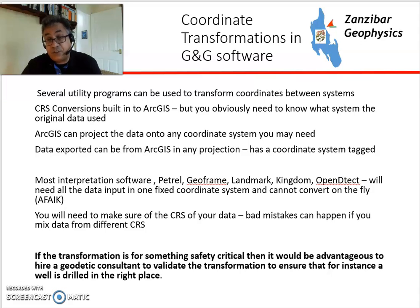So a little bit about coordinate transformations and software. Well, you think, isn't all done on the fly? Well, within something like ArcGIS, which is a dedicated GIS system, it is, but you obviously have to import the data with the coordinate system set up. Once that's been done, ArcGIS can then project the data into any system that you may choose to do and export the data in the new system if required. And we'll have the coordinate system tagged alongside it. Most interpretation software, Petrel, Geoframe, Landmark, Kingdom, OpenDetect, as far as I know, happy to be corrected, cannot convert on the fly. So once a system's been set up, that's the system that you use. And it's very important to make sure that you do that.